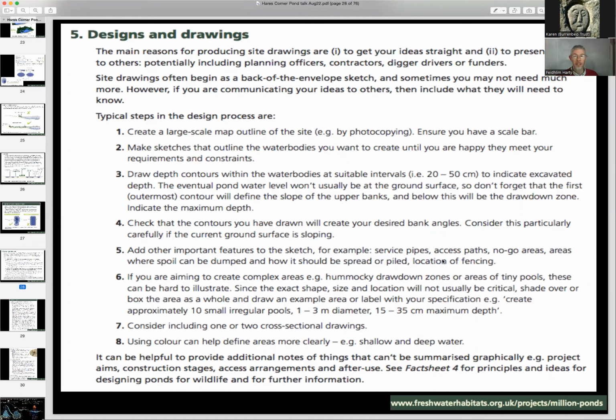So any other particular features? If you've got no-go areas in particular, are there particular species that are growing there that we want to avoid that are particularly important, or trees that we want the digger driver to be aware of? Are there buildings, are there archaeological features? That's all really important to just note on a drawing. And okay, so that's the main thing in terms of a drawing.